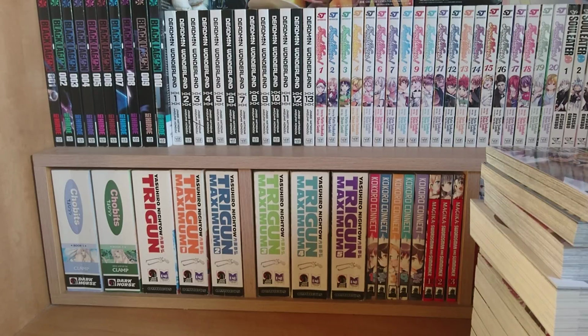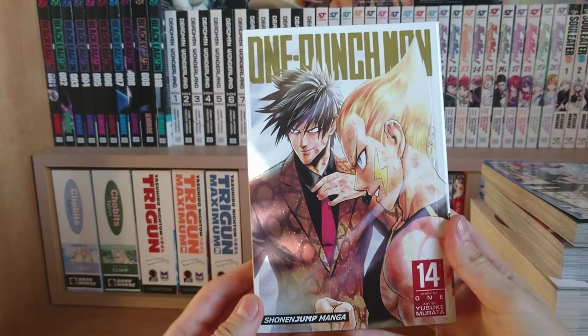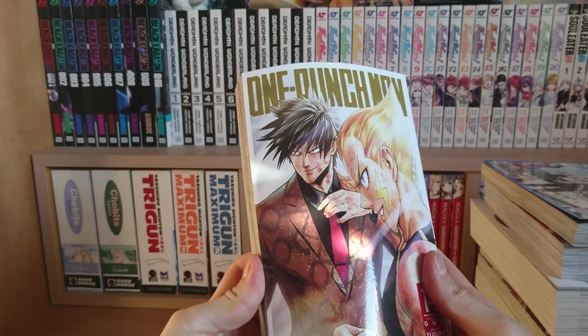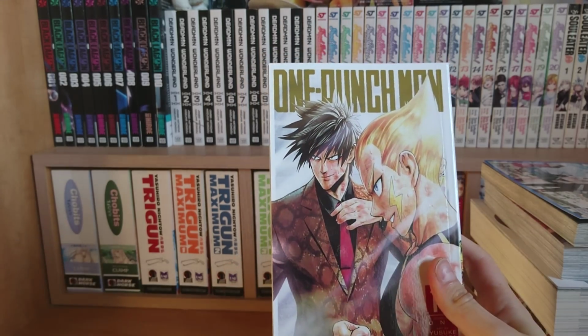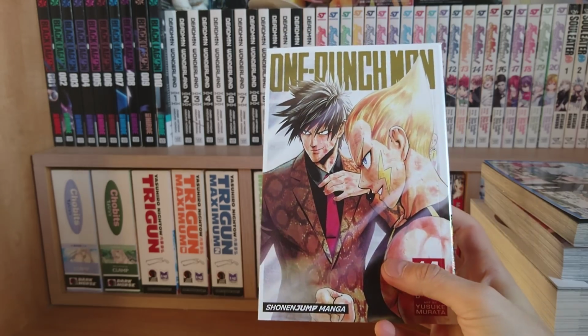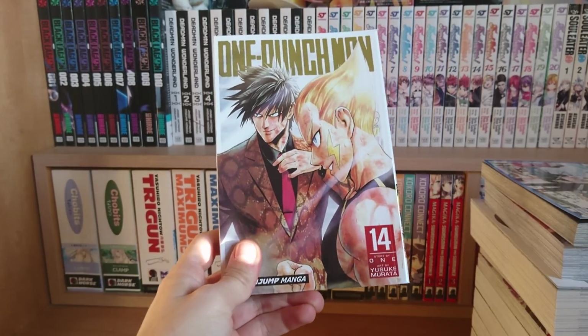So yeah, let's begin. So first of all, we have One Punch Man volume 14, really great volume. It comes after the conclusion of the martial arts tournament. Just a great volume as usual.